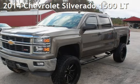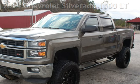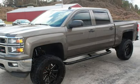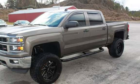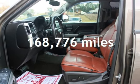Presenting a pre-owned 2014 Chevrolet Silverado 1500 LT. This four-door truck has an 8-cylinder, 5.3-liter V8 engine, with four-wheel drive, and an automatic transmission. This Chevrolet has less than 169,000 miles on the odometer.